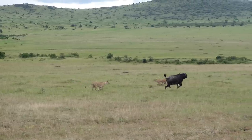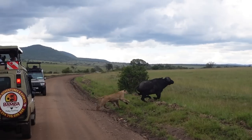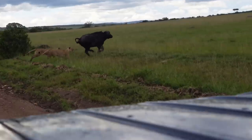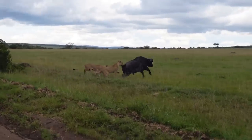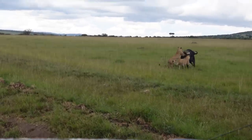We just saw a buffalo getting chased by four lions. It was a pack. Crazy. The buffalo has now run off to the far end of the grassland. And there are like five other buffaloes there, so there's no way these lions will go there. Two lionesses were on the buffalo when we saw it. I'm not sure if I could capture it.